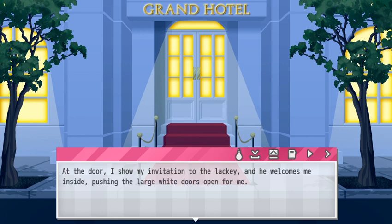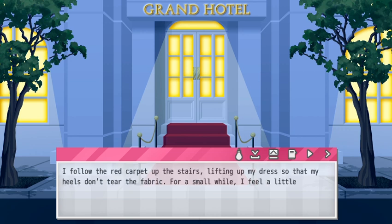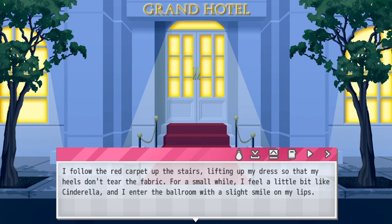At the door, I show my invitation to the lackey, and he welcomes me inside, pushing the large white doors open for me. I follow the red carpet up the stairs, lifting up my dress so that my heels don't tear the fabric. For a small while, I feel a little bit like Cinderella, and I enter the ballroom with a slight smile on my lips.